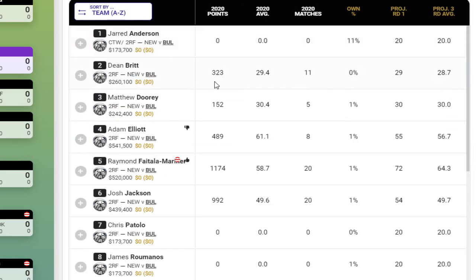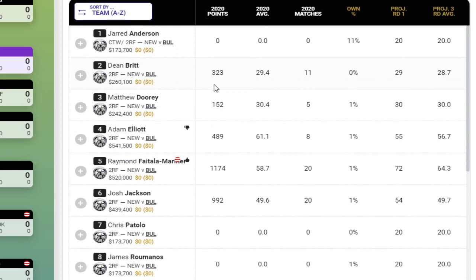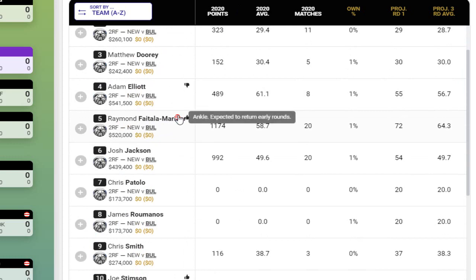The second row, they have a lot of second rowers. Good lord, dude. This is the one thing I still don't really understand about the Dogs. A couple of years ago they got rid of some really good second rowers, and then they just kept signing them. I don't get it. I don't know why they keep signing second row forwards, but we'll go through them. Who else? Okay, so Fatala Mariner, he's an interesting one. I like him as a player. He averaged around 60, so he's definitely got the Supercoach game.